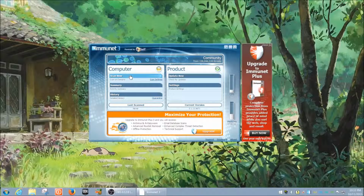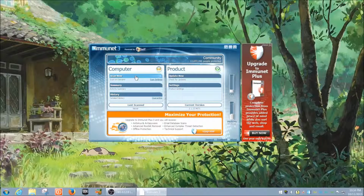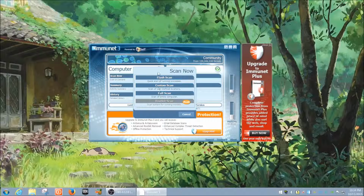Okay? And like I said, I recommend that you click the Scan Now button. So okay, I'm clicking on the Scan Now button, left hand side, where it says computer. Click Scan Now, and it gives you three options. You can do a full scan or a flash scan. I recommend full scan, okay? Click full scan. It won't take long. It runs in the background. You won't even notice it.